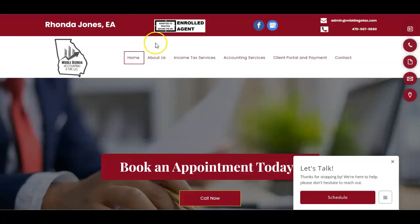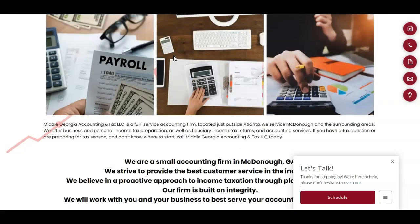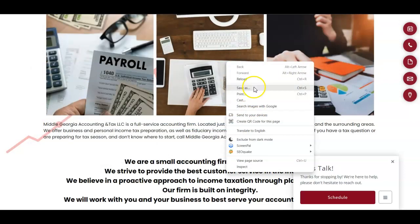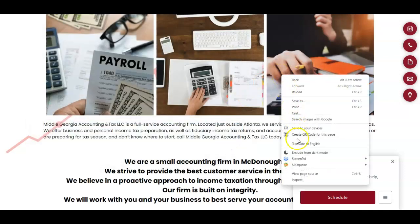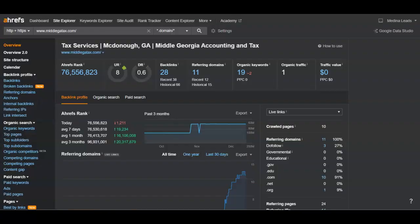Now let's check out this other website that came up. Again, it's a good looking website with not a whole lot of content, which can make it easy to beat. Again, they didn't optimize the photos and saved them all as the same thing, so they missed out on an opportunity for some free SEO there. Let's look at the tool for them. You can see the trust Google has in their website is an 8, and their DR, the strength or power of their website, is 0.6. They have 28 backlinks from 11 different websites, and it looks like they've got 19 keywords, which is pretty decent. The other company is beating them out on backlinks because of their Atlanta page.